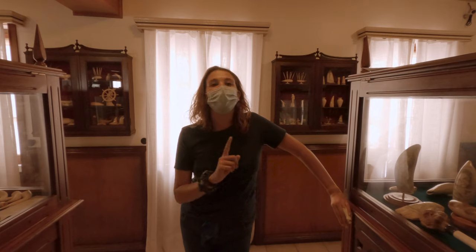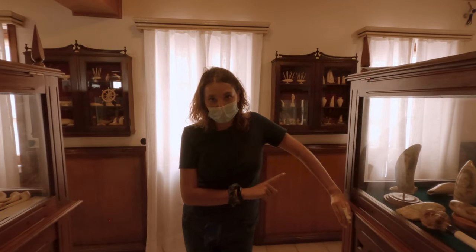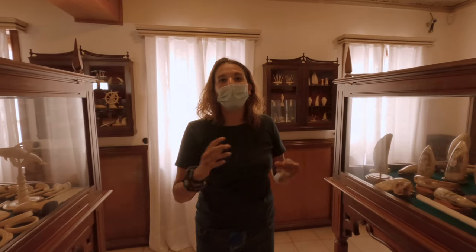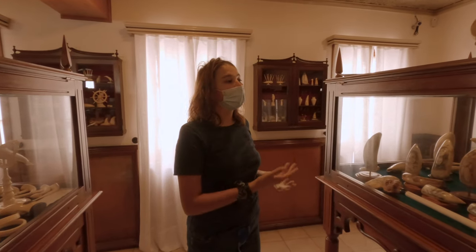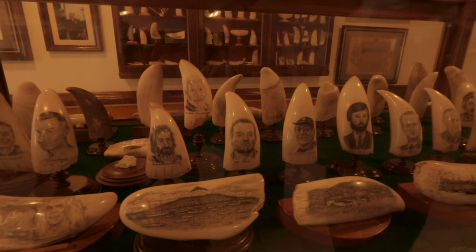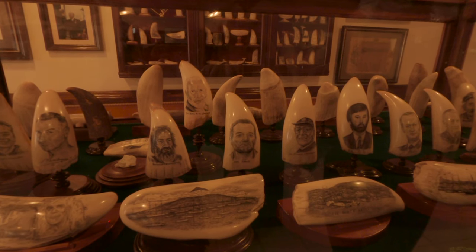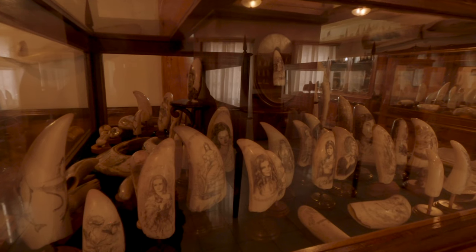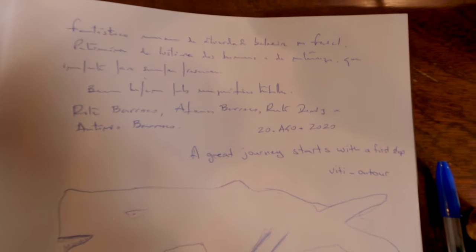And why? Because most of this is not made by fancy artists, it is made by whalers. As Marina said, most of the artworks here are made by local sailors. And if you're a fan of art and would like to learn more about Faial's history, this place would be a great idea to visit.